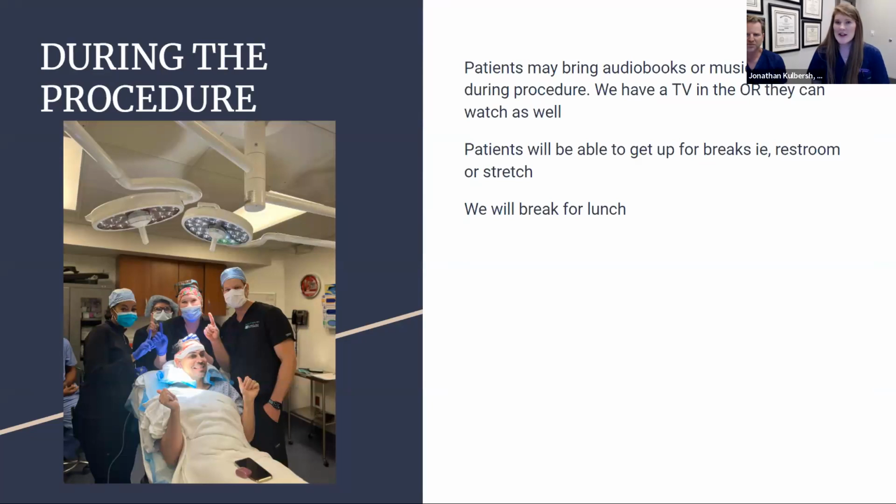And then during the procedure, I talked about it. You're on your stomach for the beginning, and then we would break for lunch. We ask our patients, hey, what do you want to eat? We'll order whatever you want. You want pizza, we'll get pizza. You want pasta, whatever. So that's fun. And of course, it gives the patient a chance to stand up, stretch, use the bathroom if they need to. If they need to make a phone call, that's totally fine.